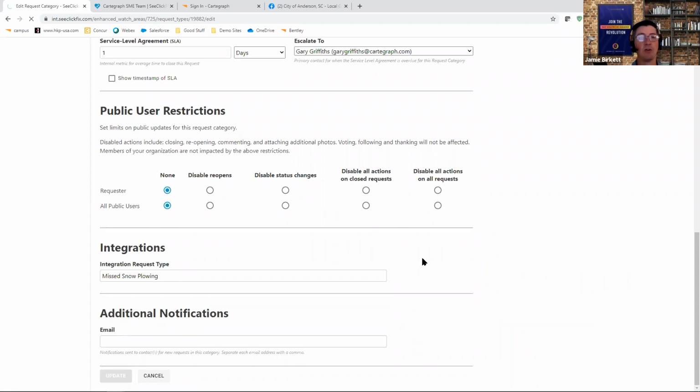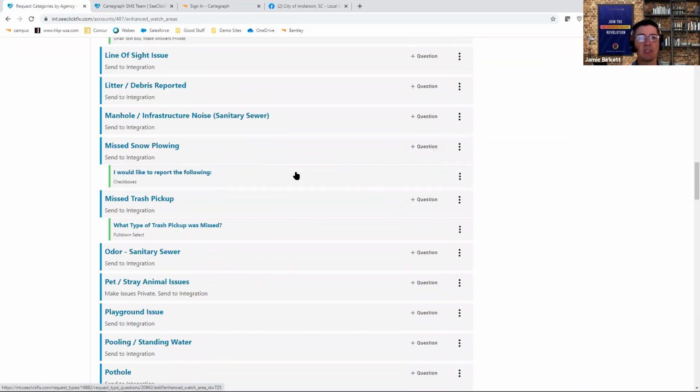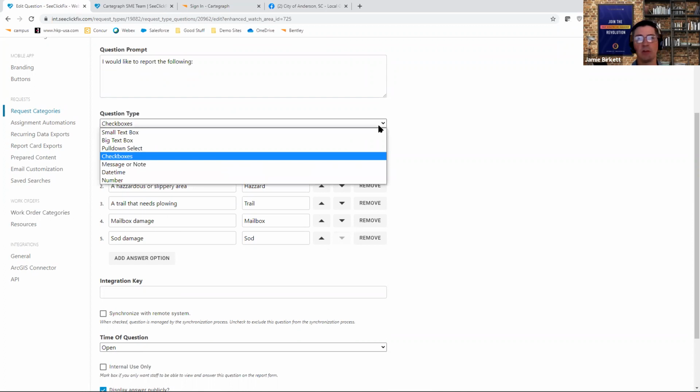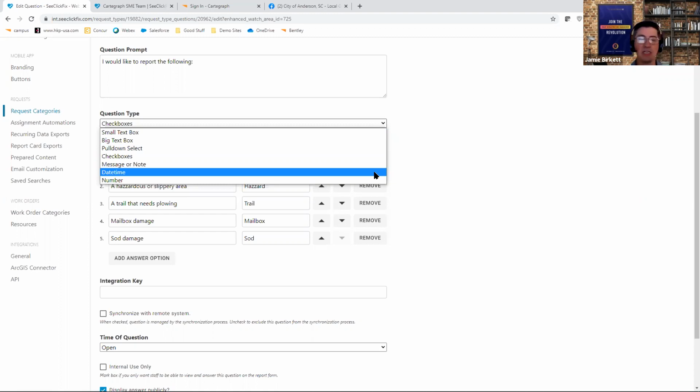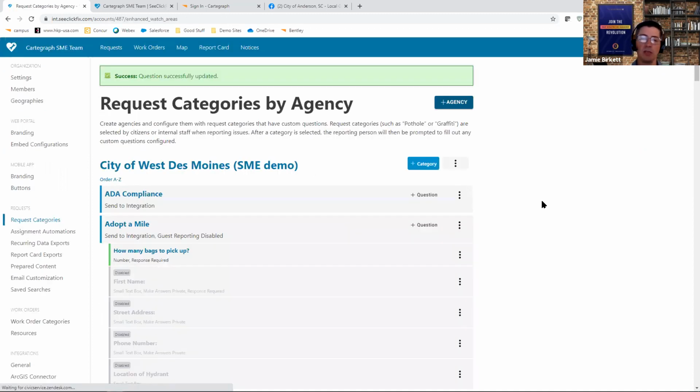So now I can go ahead and update that. And then too, if we scroll down to this missed snow plowing, I now have these additional questions. So here we can edit this. And in this case, we're going to have an option on, did we miss my street, or did we damage the mailbox, and so on and so forth. So again, you've got all of these different options, from text to pull down list, check boxes. Do we want to just have the citizen enter a date and time field, and so on and so forth. So I just wanted to quickly show that we can make these issues basically behave how we want them to behave, either public or private, all of those additional questions, and so on and so forth.